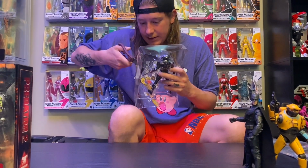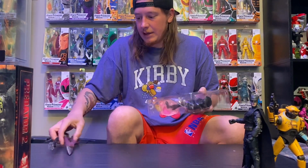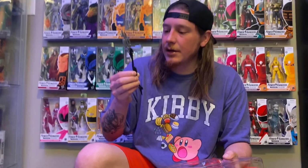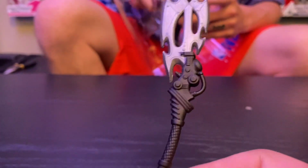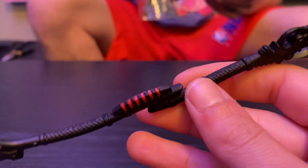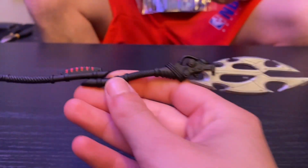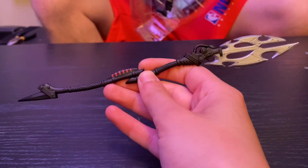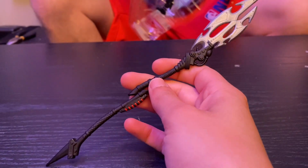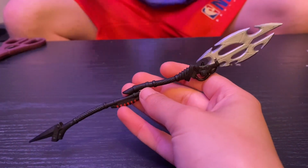I do really like this spear he gets. It looks really good. And I like that they actually threw some red on it. It's not completely straight, but they did throw just enough red on it to match his costume, which is really cool. Wow, man, he ties these Page Punchers in though, doesn't he?